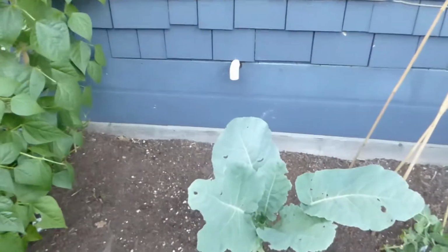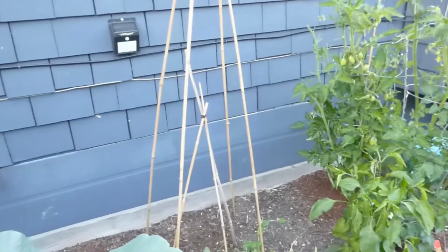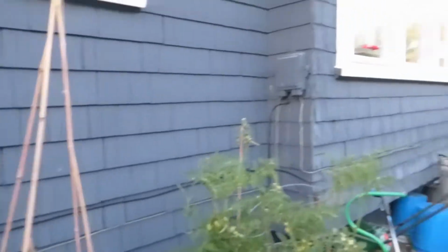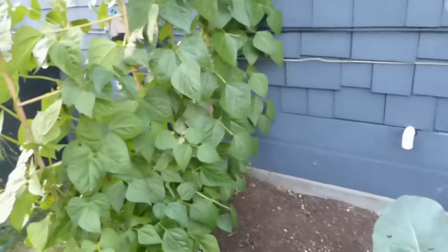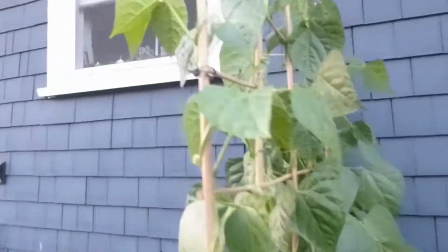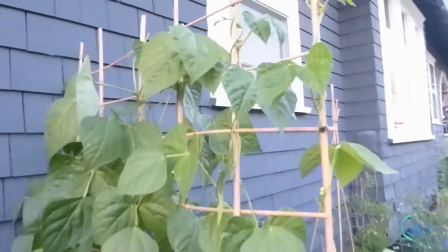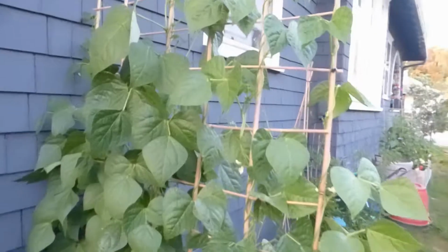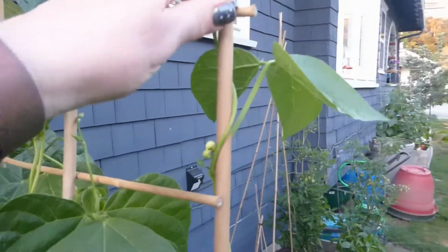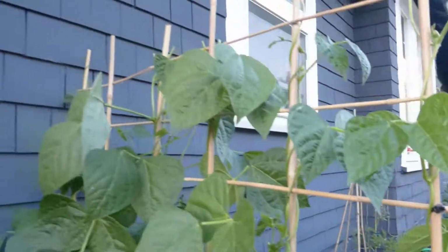Then what was here is I had my beets. I picked my beets already, and I picked my Walla Walla onions, and I had a bunch of those. This is the cool new bamboo trellis that I made this year. It's just woven 6-foot and 3-foot bamboo poles, and then I just put a couple little tie wraps in random spots just to further keep it together, and it has really held up well.